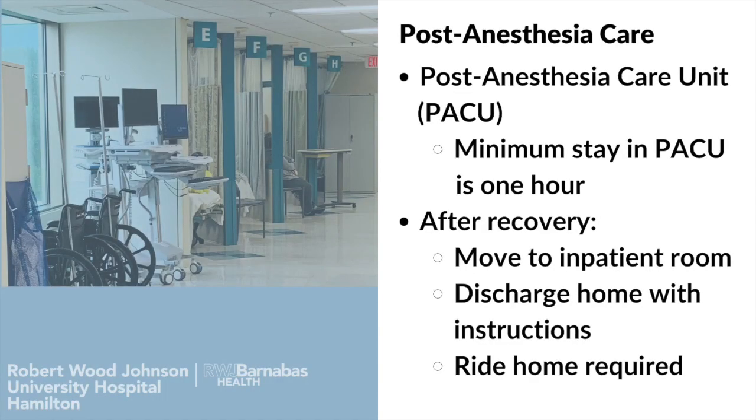When the surgery is finished, you will be taken to the post-anesthesia care unit, where you will continue to be monitored and cared for by your post-operative nurse. As you wake up from the surgery, you will receive care for a minimum of 1 hour, depending on the surgery. You could be there a little longer too.